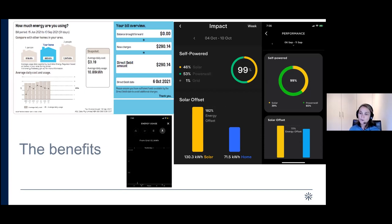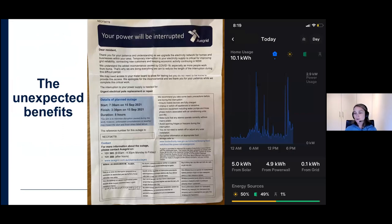But there's also a few unexpected benefits that come from having the system. So number one, when power gets interrupted, planned or unplanned, we actually have backup power. Just recently we had a full day power outage because a power pole needed to be replaced. It didn't affect us at all. We can actually charge the battery ahead of time from the grid as well if we want to, or if it's a rainy day and the sun wouldn't actually charge it up enough. So that's been really great.